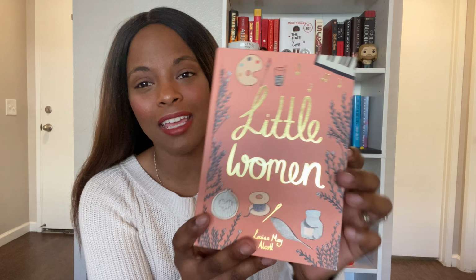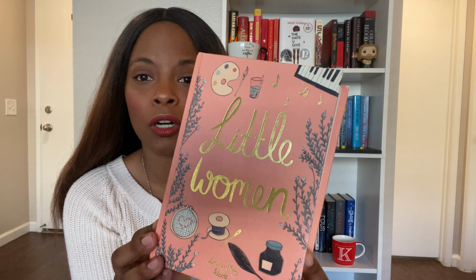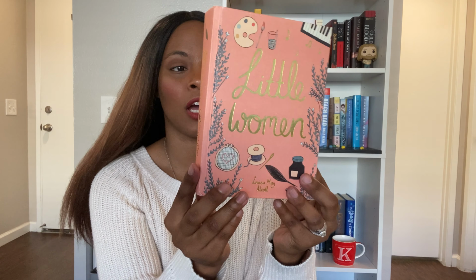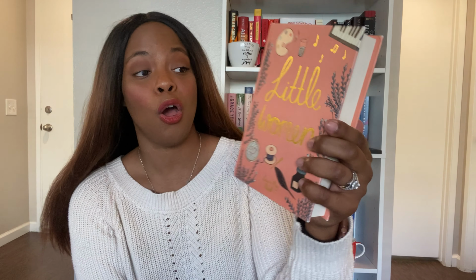This cover is gorgeous. It is so pretty. It is almost canvas feeling. I love the artwork on there. It has a feather and a needle and thread, some paint, water, what is this called? I forget what that's called, but overall the cover is just gorgeous. On the back it has some more illustrations, and I couldn't pass it up. It doesn't have any illustrations on the inside, but the illustrations on the outside were all I needed to snag this baby right off the shelf.